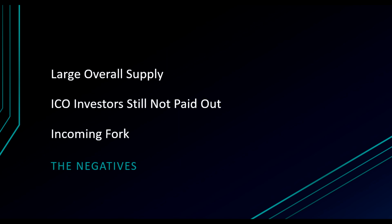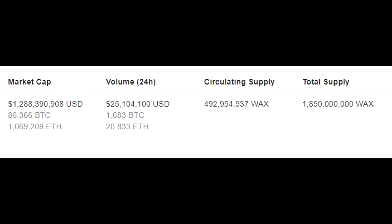So I guess to get rid of that bias and tell you guys I am a holder of this, they do have a very large overall supply. Many people who use Bitcoin Market see that standard supply of about 450 to 500 million Wax tokens out there, and that's pretty average for a coin of this price. You could even say pretty good.